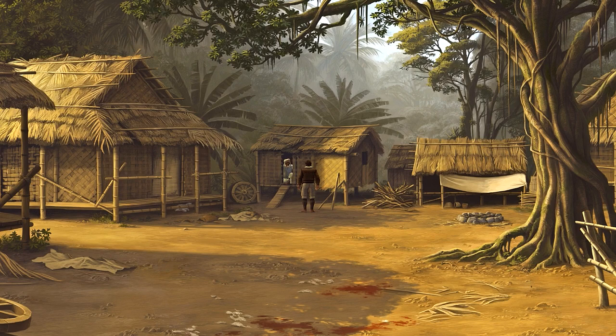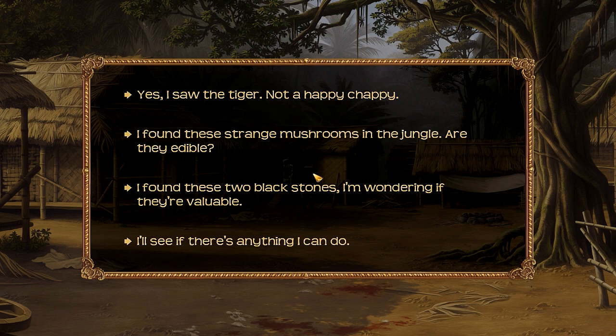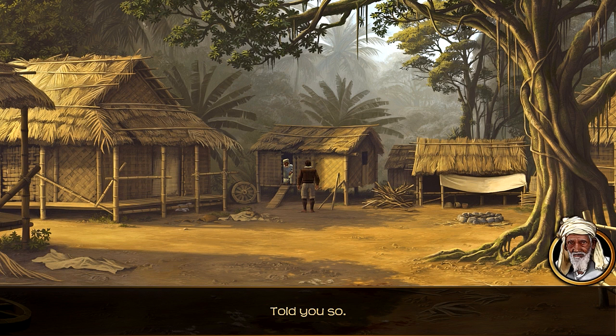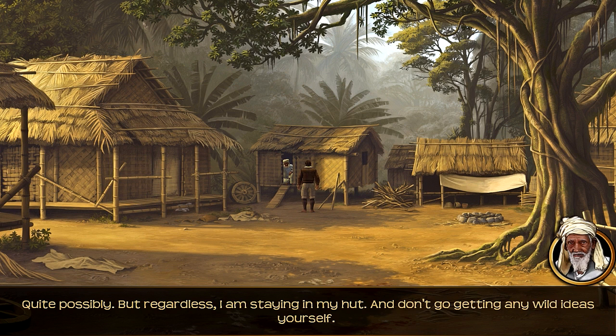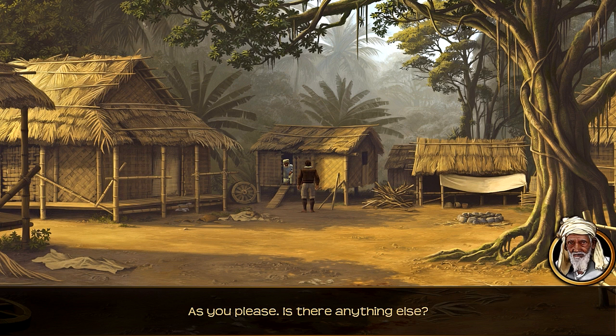Hello? Yes? Any luck in hunting the tiger? We have some herbs. Yes, I saw the tiger. You're right. He's still lurking about. Told you so. I think I know why it came into the village last night as well. He looks injured. He's out in the swamp making sad noises. Would that explain why he's acting so aggressively? Quite possibly. But regardless, I am staying in my hut. And don't go getting any wild ideas yourself. But I promised to help. As you please. Is there anything else?